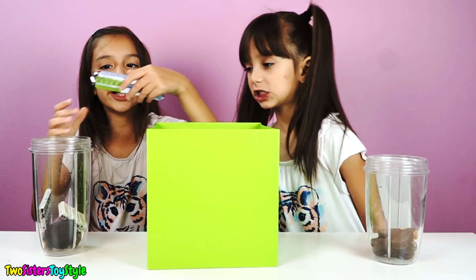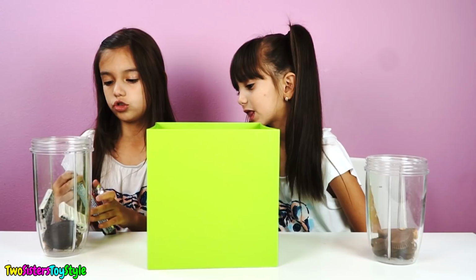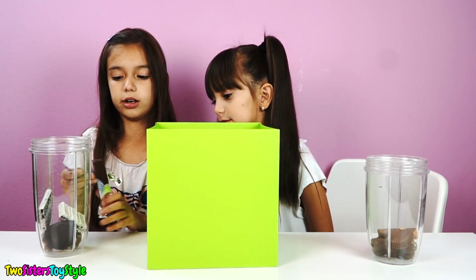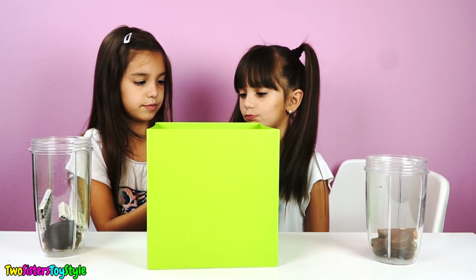Ooh, Three Musketeers! Yum. I never tried those. Okay, I'll let you try because they're so yum. What do they taste like? Chocolate.